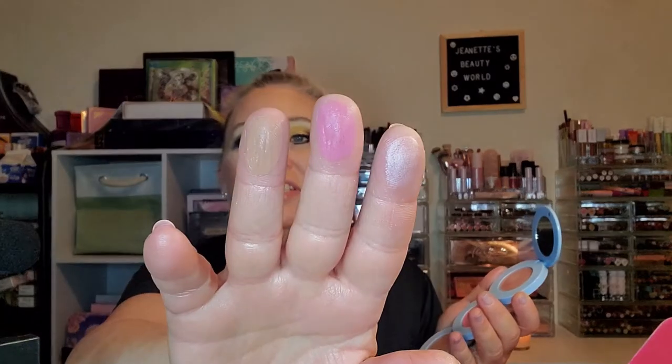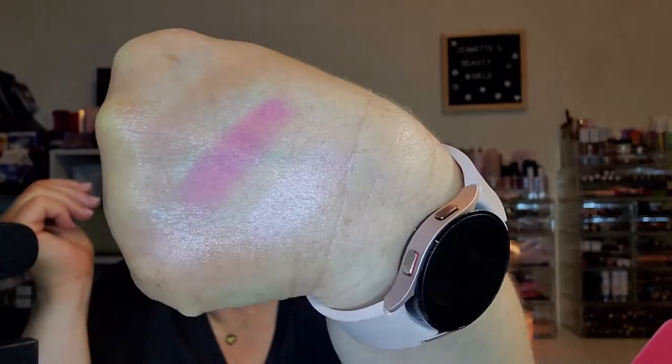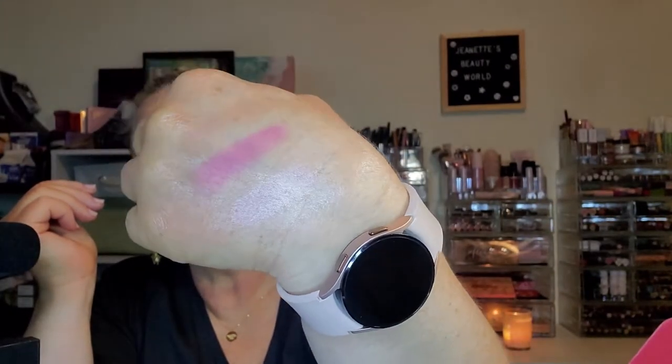All right. So we have the highlighter. We have the cream blush. That looks pretty. And then a cream bronzer. So let's put these on my hand. My hand is still glowy from the balm that I put on there. But they look pretty. That highlighter looks pretty, doesn't it? Nice glowy. I love the color of the blush. See if it blends out.